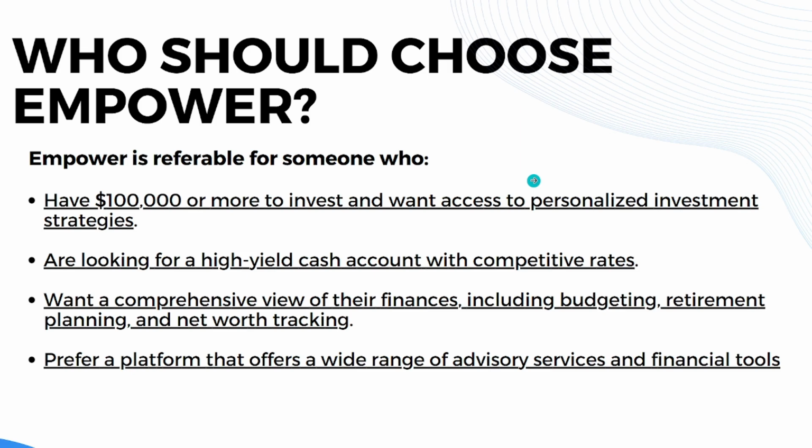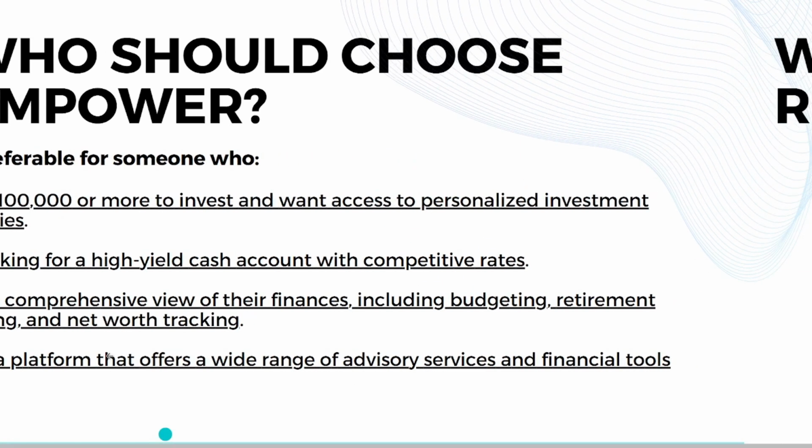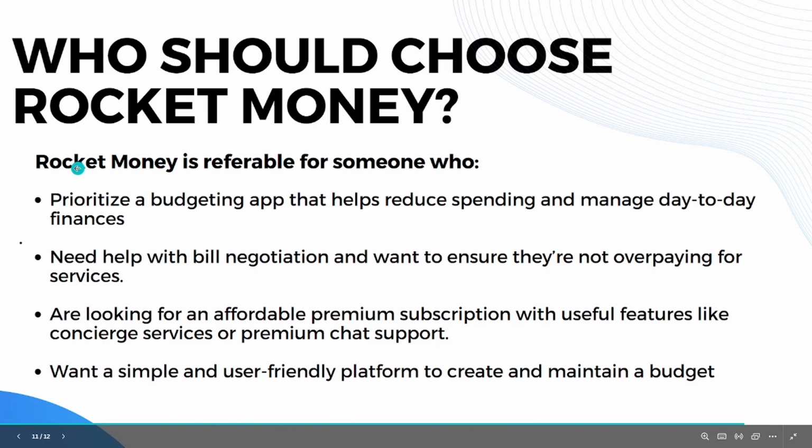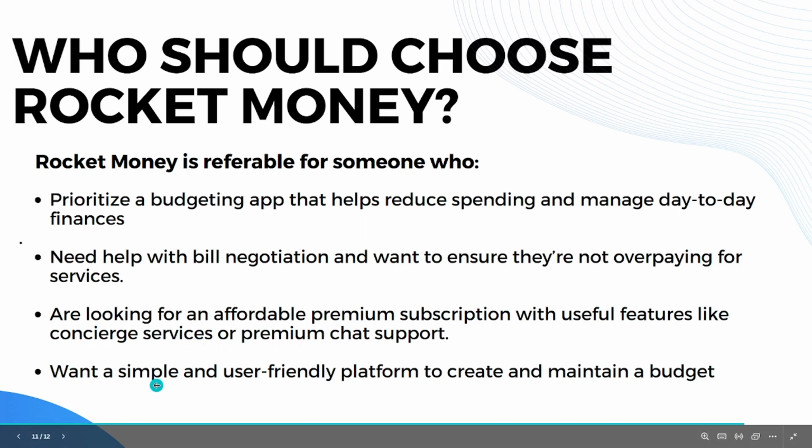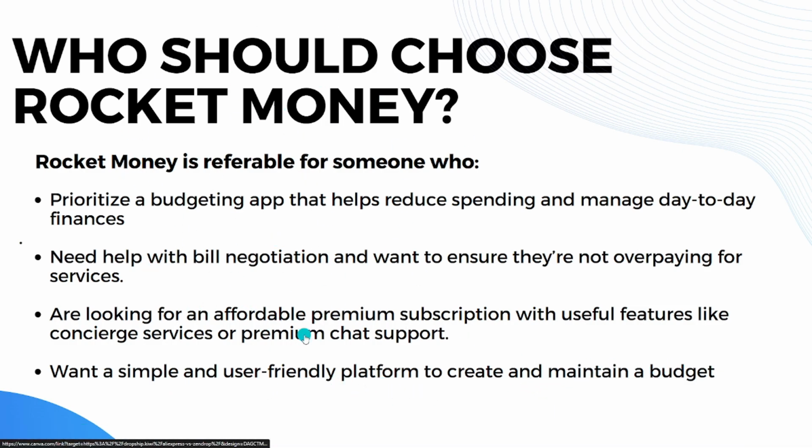Now let's talk about who should choose Rocket Money. Rocket Money is preferable for someone who prioritizes a budgeting app that helps reduce spending and manage day-to-day finances, someone who needs help with bill negotiation and wants to ensure they're not overpaying for services, someone who is looking for an affordable premium subscription with useful features like concierge services or premium chat support, and last but not the least, someone who wants a simple, user-friendly platform to create and maintain a budget. So if you have all of these qualities, Rocket Money is the best fit for you.